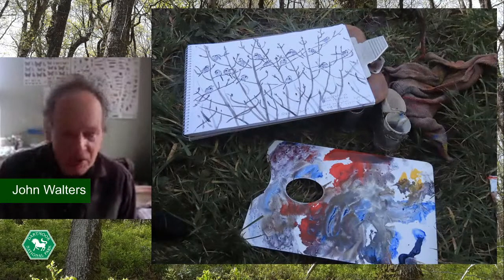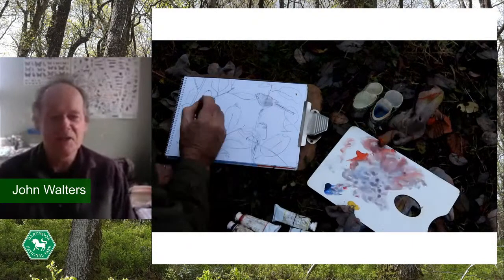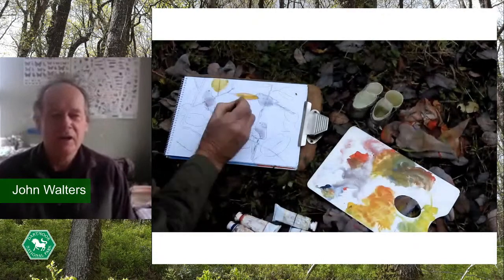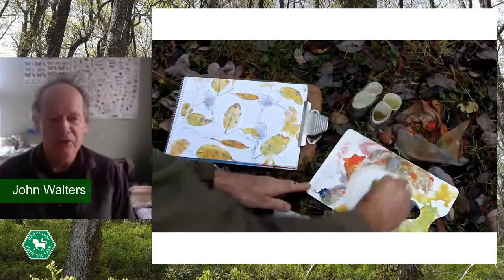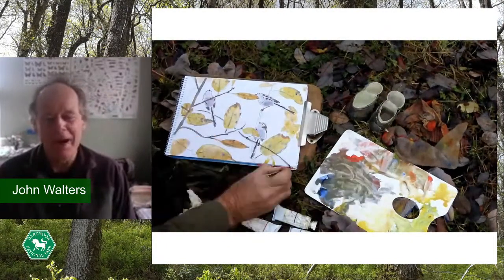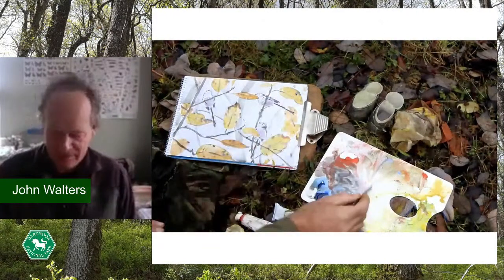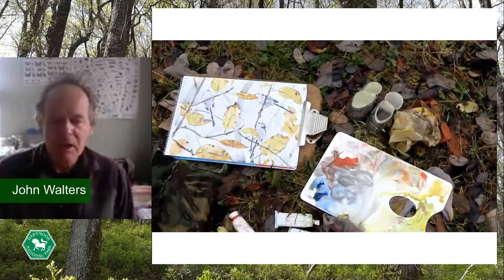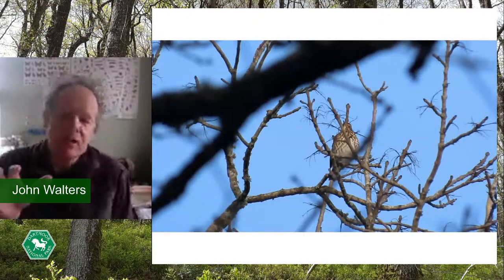And this is a quick time lapse, a speeded up version of painting some long-tailed tits to show how to do this. All done outside, watching the birds and painting them on the spot. So this would take about an hour or so, I suppose, to do. It's all been speeded up. There we go.